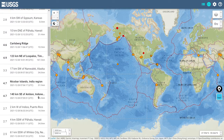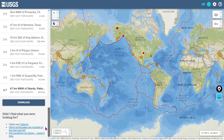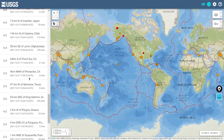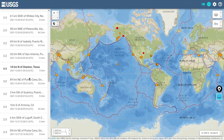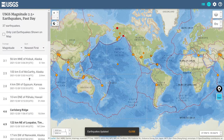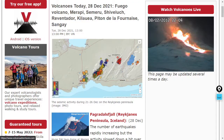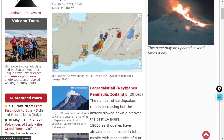Looks like barely any earthquakes even over a 5 magnitude. Did we even see a single 5 magnitude quake over the past 24? No quakes over a 5 magnitude in the past 24 hours, folks. That's a serious seismic downtick. And we see a serious volcanic uptick. Let's check the list here at volcanodiscovery.com.